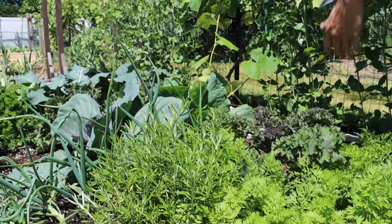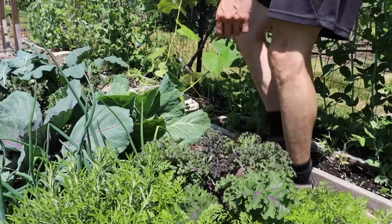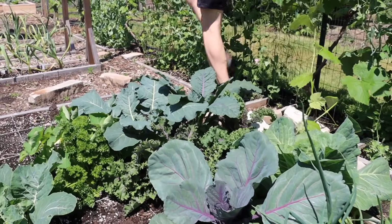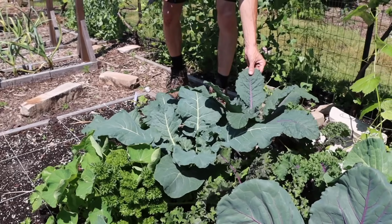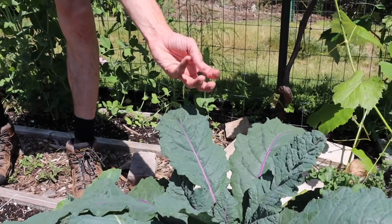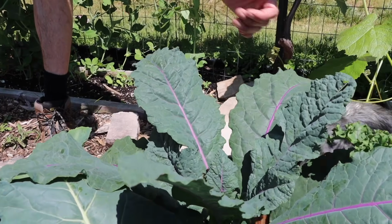Then as we move this way, we've got some beautiful looking kale, some huge cabbages here, more kale. And then this is probably the most beautiful kale, I think. This is the dazzling blue. It's a lacinato kale, so it's got that crinkliness to it, but it's not a curled leaf kale.